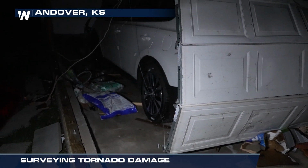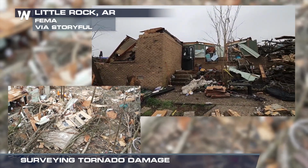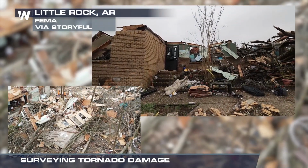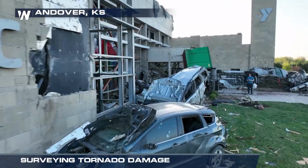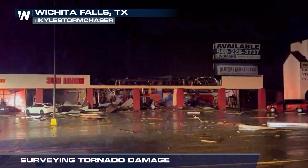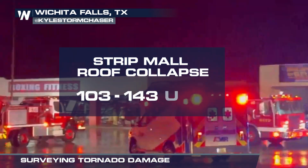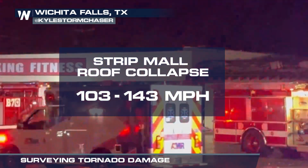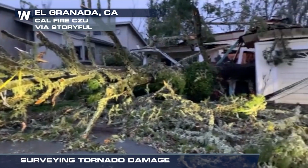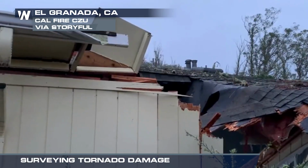And because not all buildings are built the same, we have to separate out what we know of: a wood frame building, then there's steel frame buildings, there's buildings that are made of masonry, so we have to separate those out. Each damage indicator is further broken down into degrees of damage, or DODs. For example, if a strip mall has suffered the collapse of its entire roof structure, surveyors know it would take winds between 103 and 143 miles per hour to cause that kind of destruction. Each of these data points is then combined to determine the tornado's likely strength and its appropriate rating.